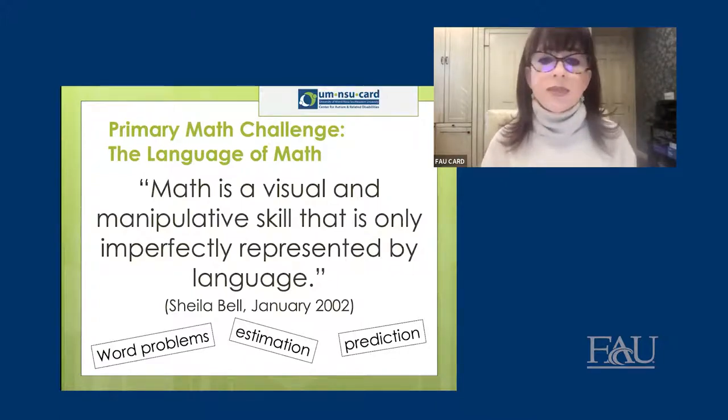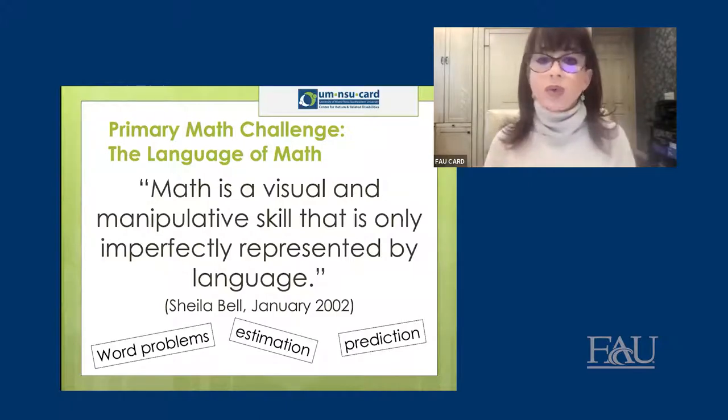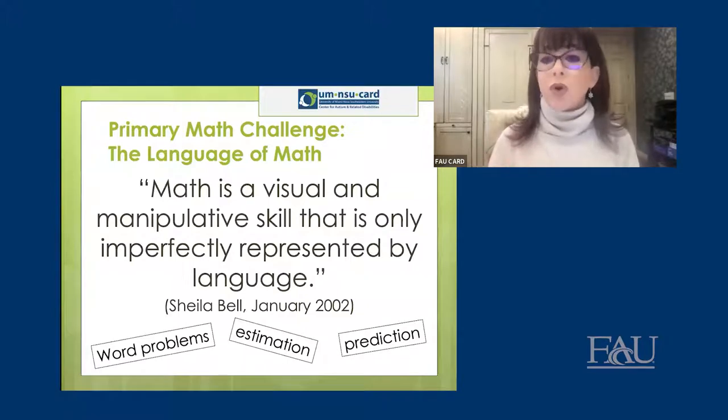Word problems, estimation, prediction, these all involve very abstract language. And as our students get older and math becomes more complex, the language gets more complex, causing even more challenge, even more comprehension issues.